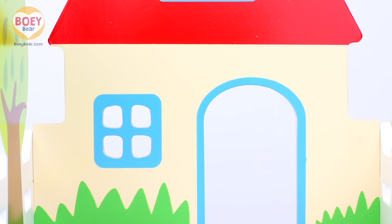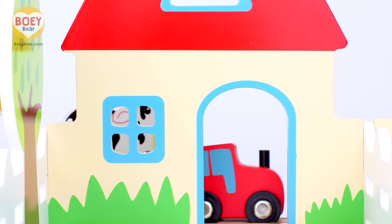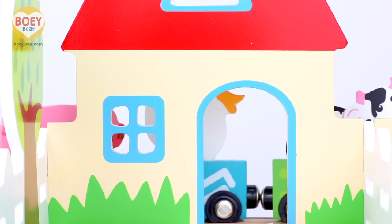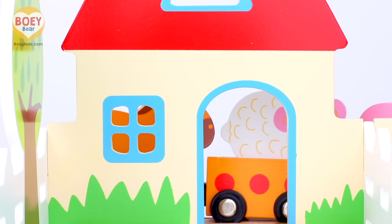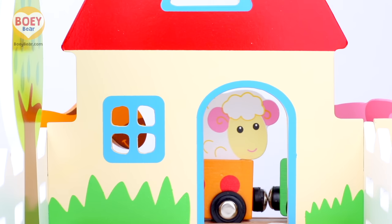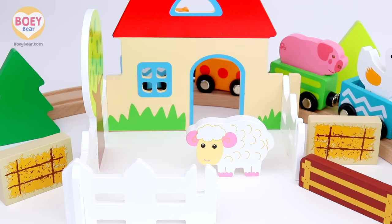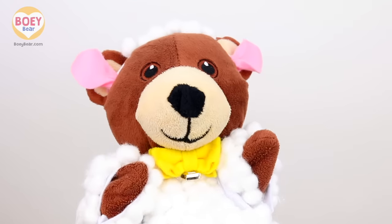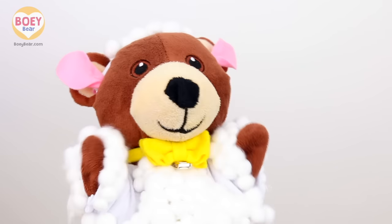Now it's time to find the sheep on the farm. Say sheep when you see the sheep. Sheep! Oh, what's that? A fluffy woolly coat? Yes, it's the sheep. Off you get. Say open. Open. Get ready to sing Old MacDonald and sing sheep, and also baa. In the song.